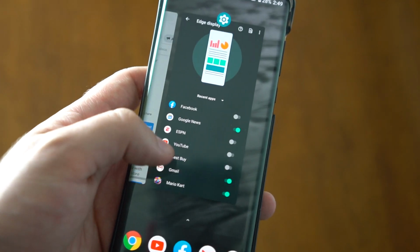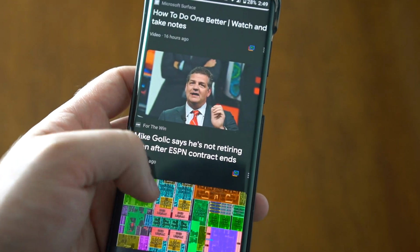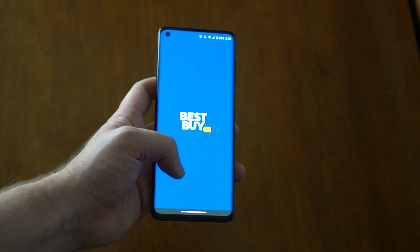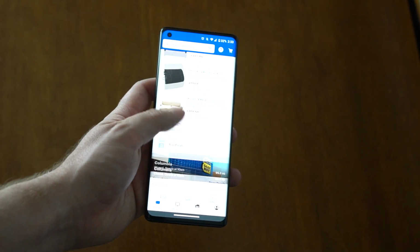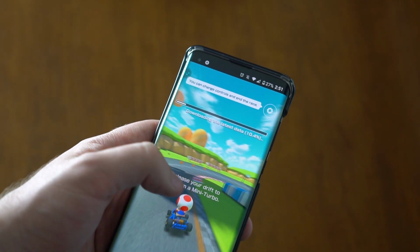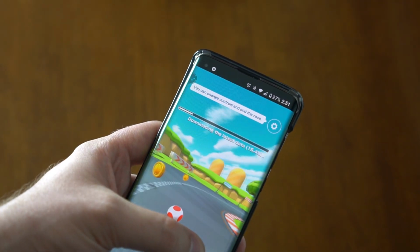I have not noticed a lot of lag. As I scroll through everything, things seem smooth. When I open up apps, things are smooth. I don't have hiccups. I don't have closeouts. My apps aren't closing out on their own or anything like that. Things were just very smooth from start to finish.